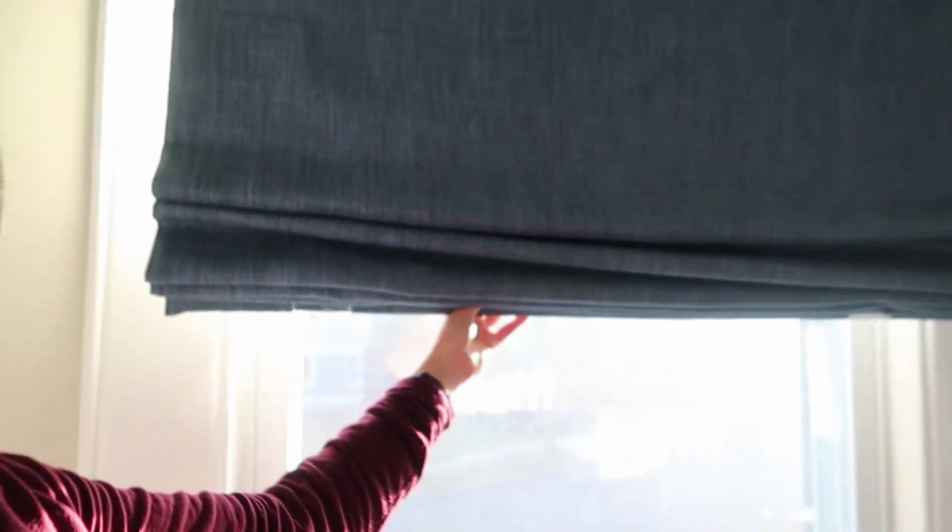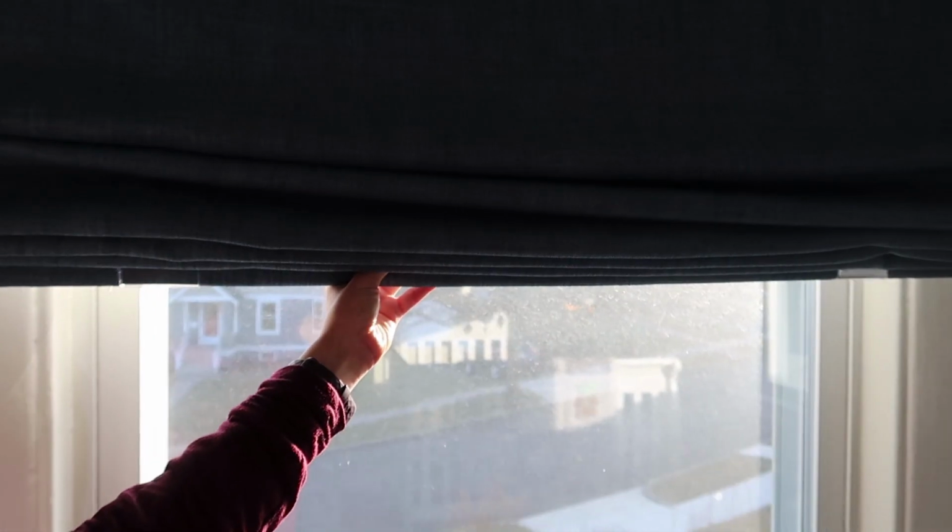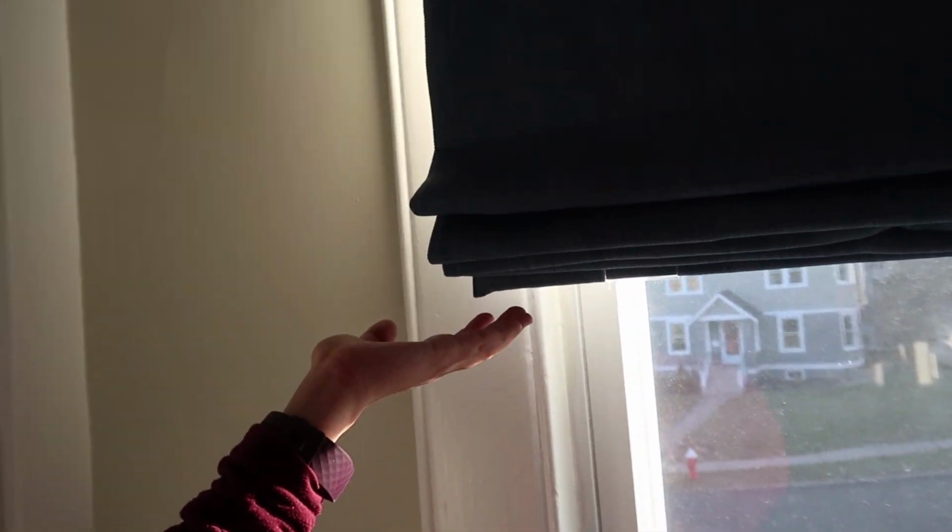So these are great because they have no strings. You just pull and then you just push up, and that's it. That's all you have to do. So we wanted that for safety reasons. We didn't want any sort of cords hanging or anything like that. They are blackout, which is really great. So yeah, I love these. They came out really, really good.